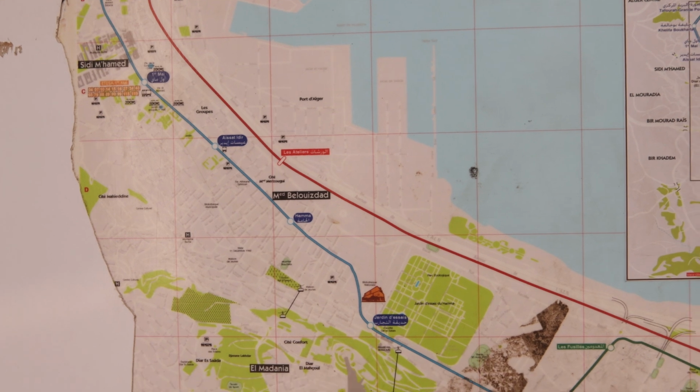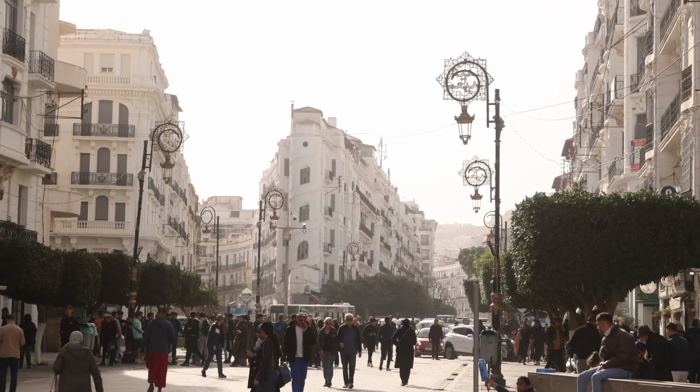So anyways, we're gonna jump on the metro here, and we're gonna work our way towards the botanical gardens and the Martyrs Monument that we've seen on the hill overlooking Algiers. So yeah, let's go check out the metro.